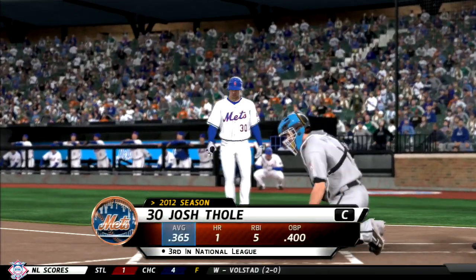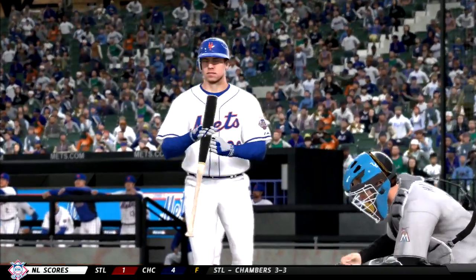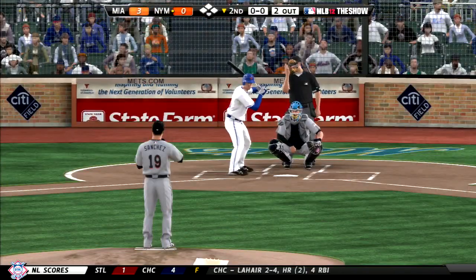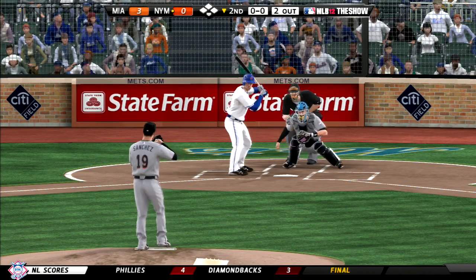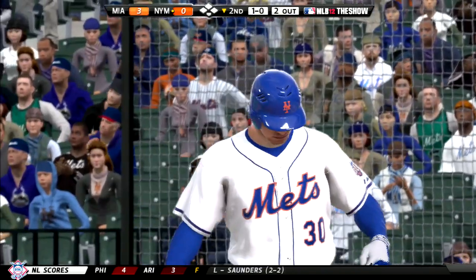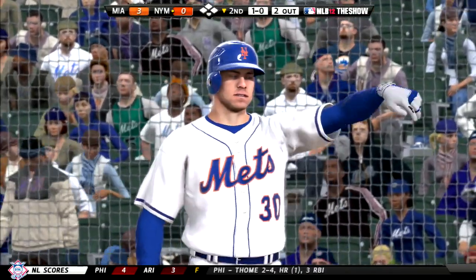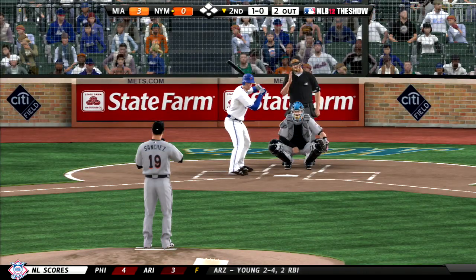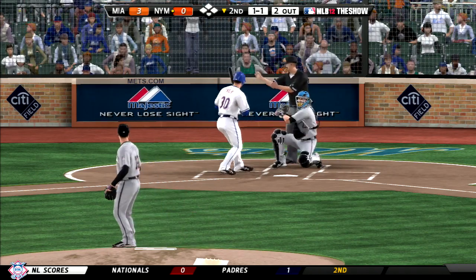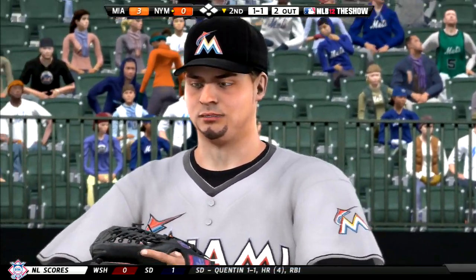Josh Thole will step forward now. Currently third in the National League batting race to begin play. And he lays off there, 1-0. It looked to me like it could have gone either way, and that certainly gives the hitter a leg up in the rest of this at bat. That one's a called strike, back even at 1. Yeah, and that fastball showing plenty of life to it in these first couple of innings.